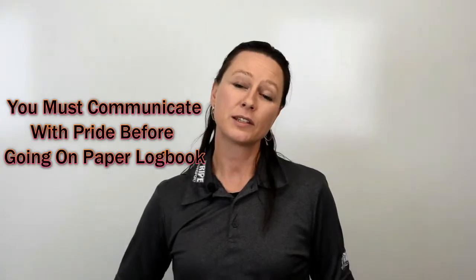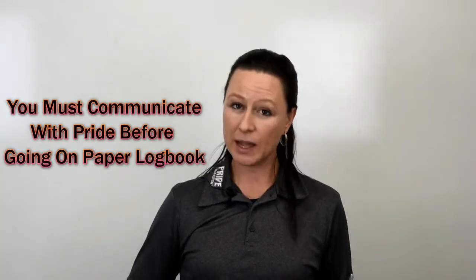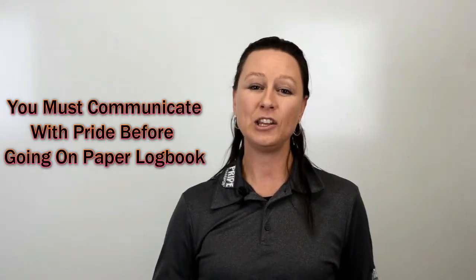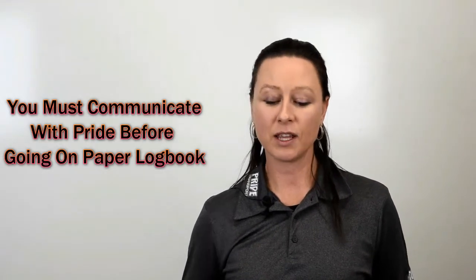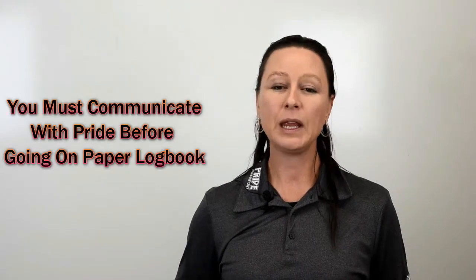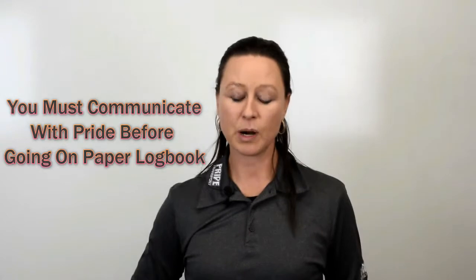At that point, you're going to give us some contact information so we can get your prior 7 logs to you. Again, that's required. We have to have that prior 7, or you have to have that prior 7 in your possession, so that if you were inspected, the officer has everything that they need. So going on paper means communicating with the company and then following through if you do end up on paper to get those prior 7 sent to you.